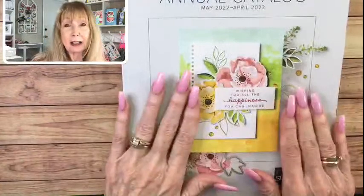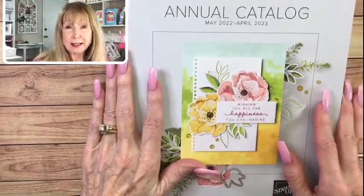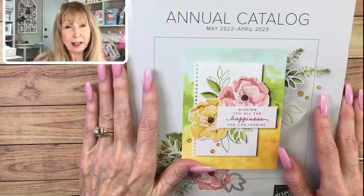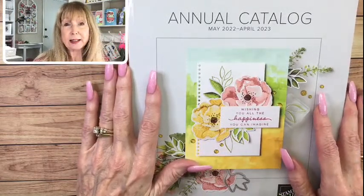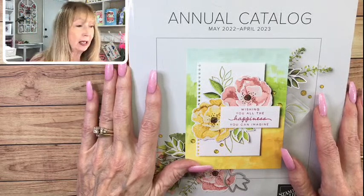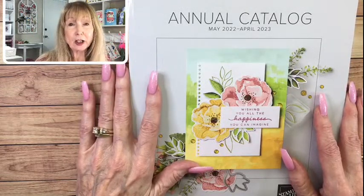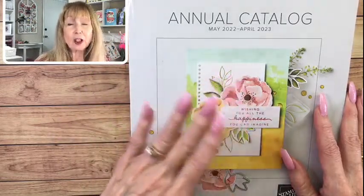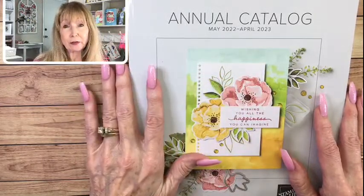I might as well get this catalog back up. In this catalog, I am offering shares of the designer series papers. So you can get a quarter of every package of the 12 new designer series papers from me. It's called a designer series paper share. It's $50. You get 144 6x6 sheets of the brand new designer series paper, and shipping is included. So a designer series paper share for $50.